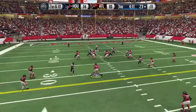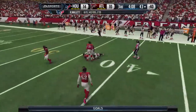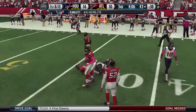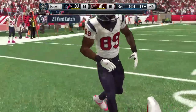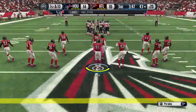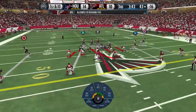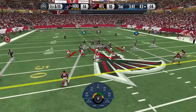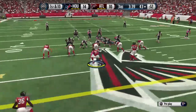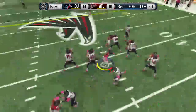Second down and 10. Jones there to catch the ball that had a lot of heat on it. That's his first reception today. That's what you want to do. Get a first down while you're on top and keep that clock moving and just controlling the football game. Good job by the offense managing things so far here today. Mallett's completion percentage, 70% on the day.